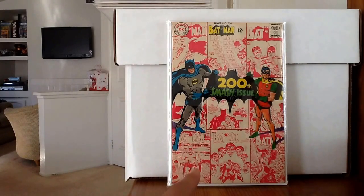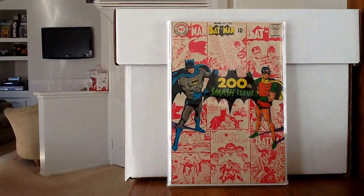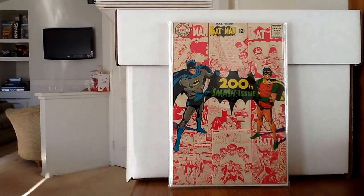And finally, I'm really working hard on the Batman run of keys as well. So, like I said, Batman 200, I believe it was $12. Super happy to have it. And this next book really took me about 6 months to get. I've been trying to get this book for a while.